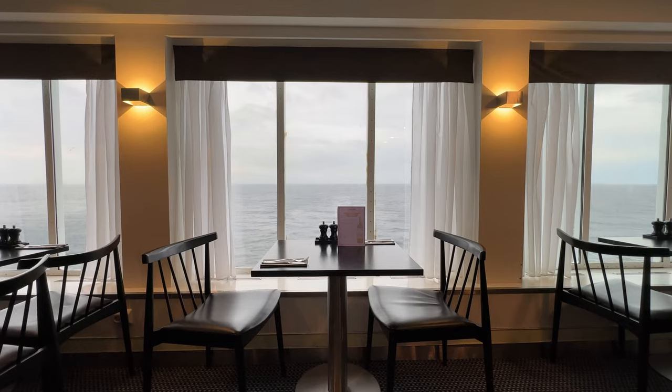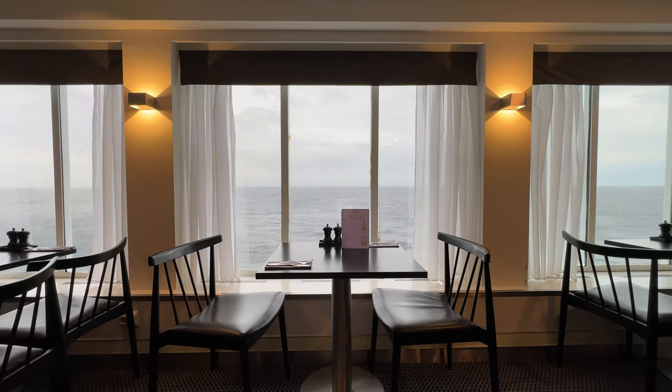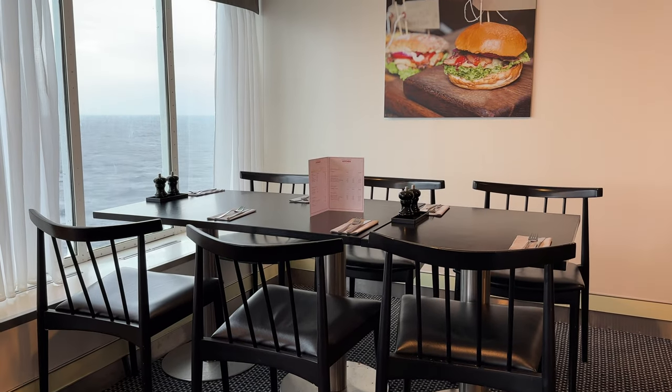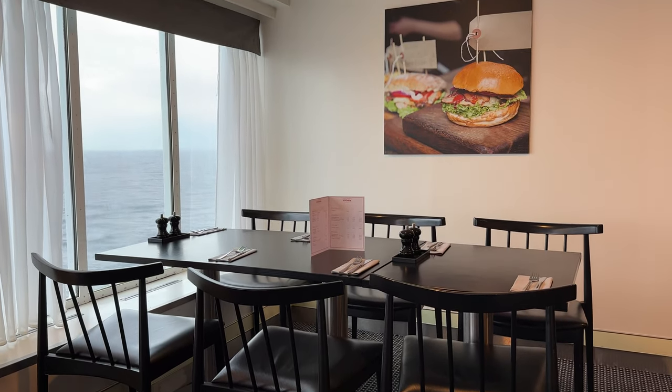Another thing I really liked about Explorer's Kitchen was that you were assigned a table, which meant you felt like you could get up and no one's going to take the table. The waiters kept an eye on your table. Plus, if you bought a drink, they weren't going to clear that table until you'd paid your bill for those drinks, which was better than other buffets we've had.